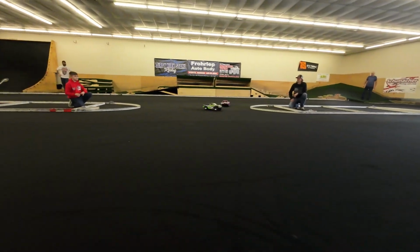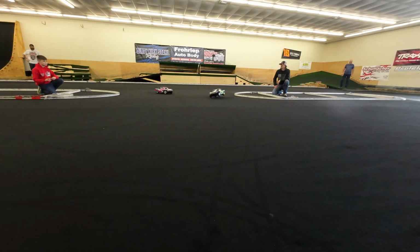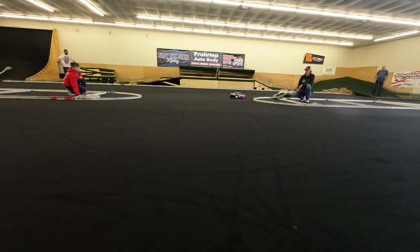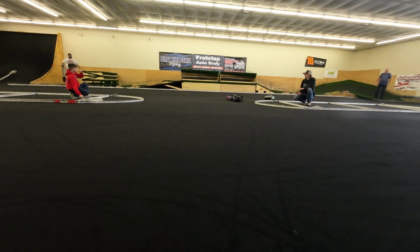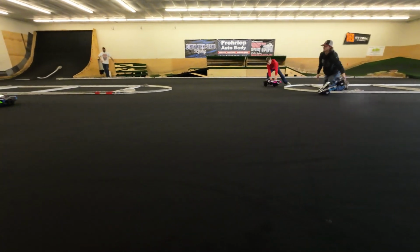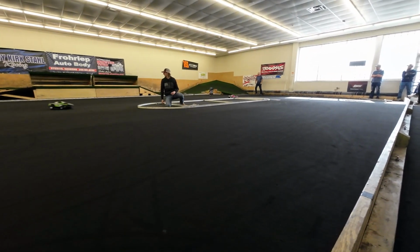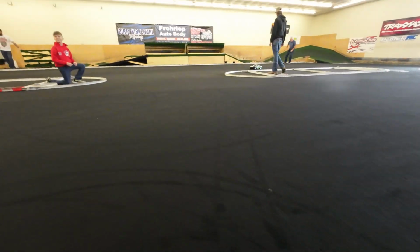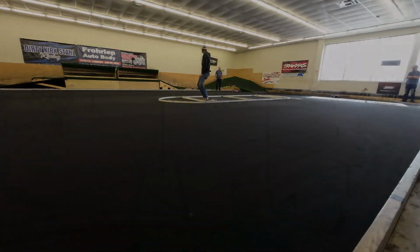Oh, Kevin checking up. Almost getting into Buddha there. Buddha not caring, just flooring right through that center section. Oh! He's aiming for Kevin, I think. Oh! All 3 of them! That is time. Kevin giving Randy the boot. Oh, man. That was quite a race.